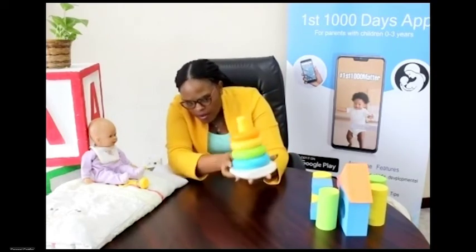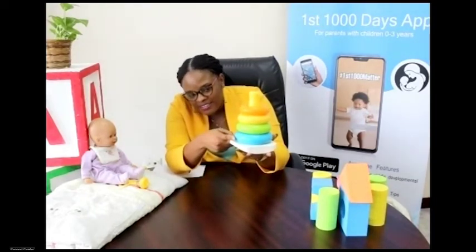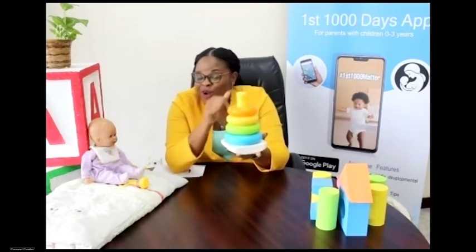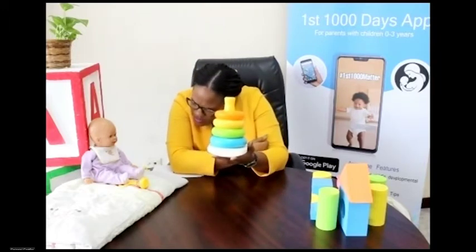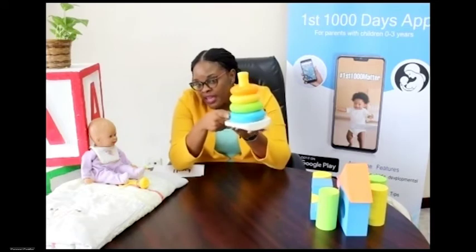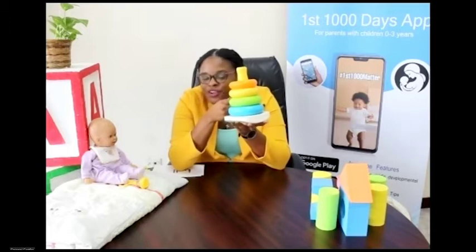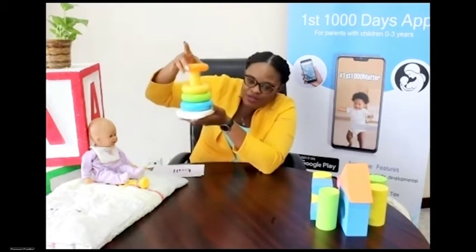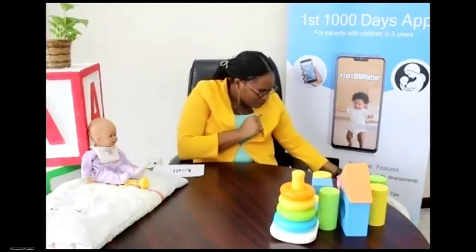Wow, so they all fit. But can we count how many of them there are? Let's count them, Hannah. Let's count them together. You're going to count with me? Let's count together. 1, 2, 3, 4. Very good. And do you remember the colors? You remember the colors, Hannah? Don't worry, I'll tell you. So this one is blue. And this one is? Green, and then this one, yellow, and the last one is orange. Very good. Very, very, very good.